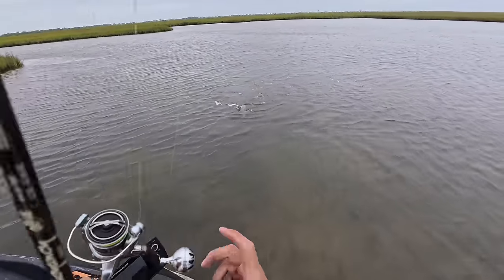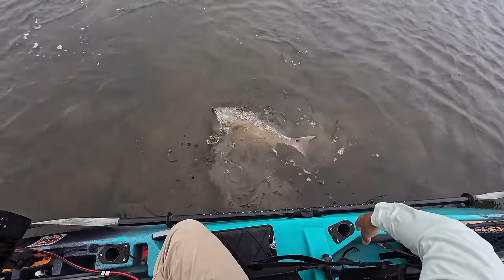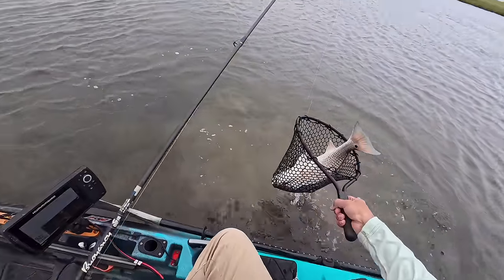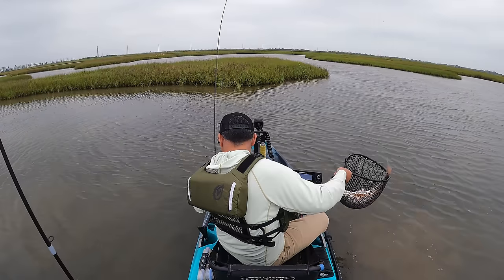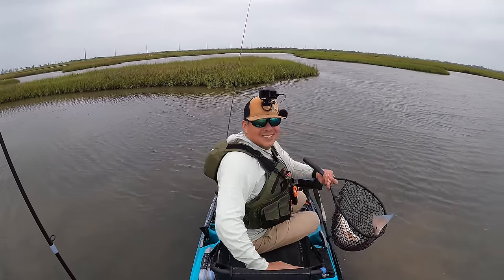That is a gorgeous redfish. Oh, nope, nope. Come here. Come on. There we go. There we go. Oh, man. First fish on the day. Already spooked two of them, but not this guy.